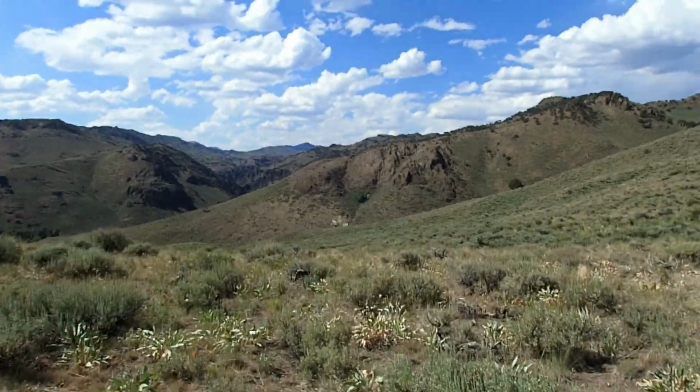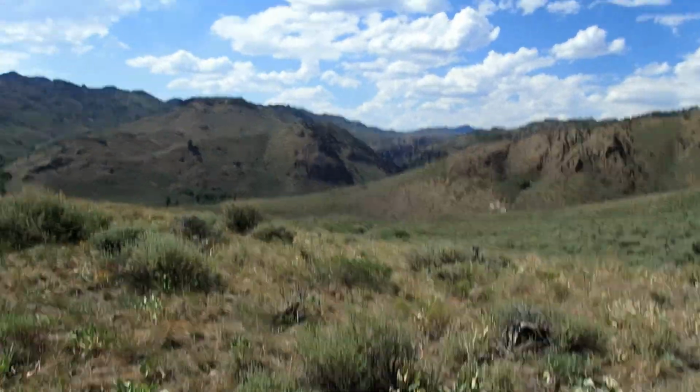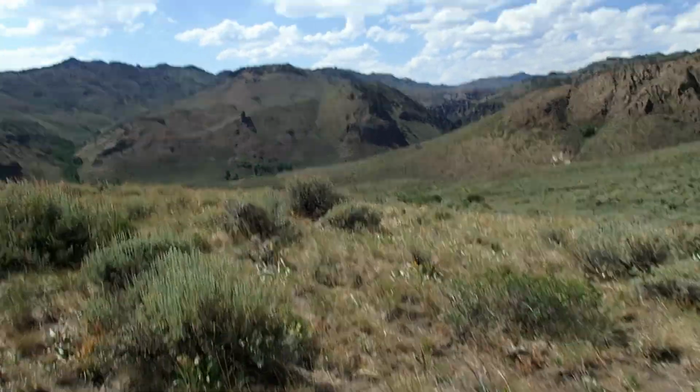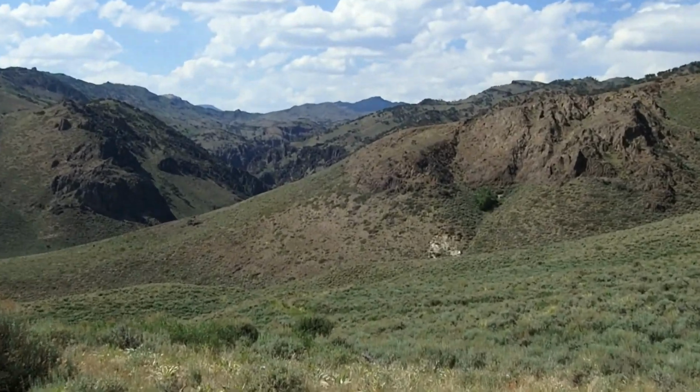Find myself near the Idaho border, back in the Jarbidge, for a much deeper dive this time. And it looks very promising indeed. This is the promised land.